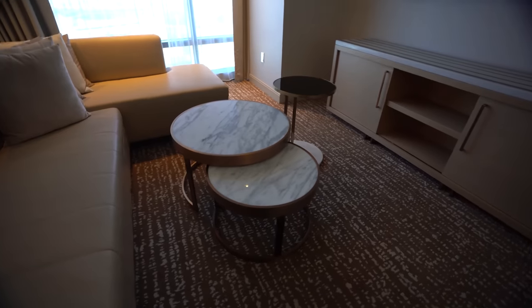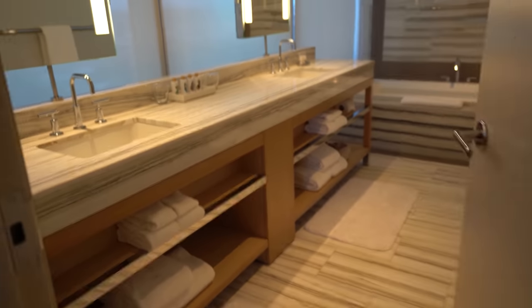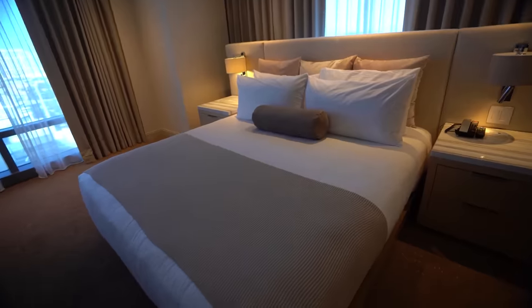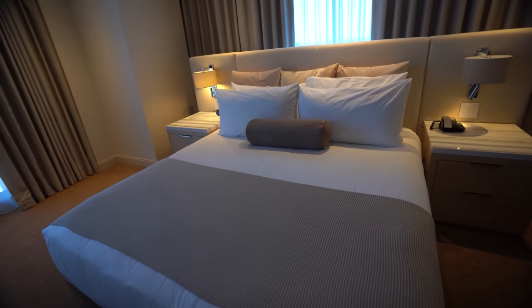But what do you think, babe? Yeah, I have to agree with you. This is a very nice room. It's updated. We're one of the first in the updated room, which is always nice. I will say, for the price point, I wish it would have had a little bit more amenities, like a refrigerator, maybe an extra robe, because they only gave us one. But overall, I think this is pretty decent.